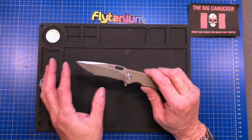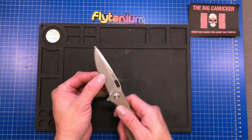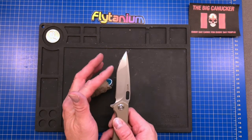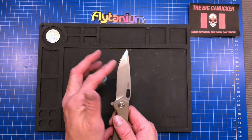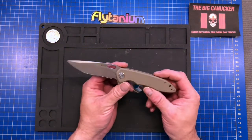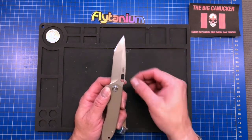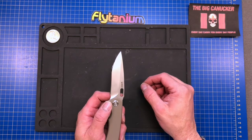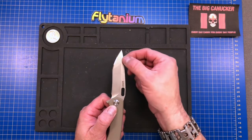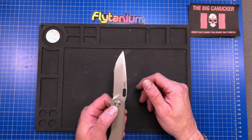They say it's a tanto point, but I can see how this really becomes more of a belly. It is just a belly here, with a very slight bump there, where they've got kind of this tanto grind to it, but it's not really a full true tanto. With this little bit of a false edge here, you could almost call it a spanto, like the Hinderer Eclipse has. This seems more like a spear point tanto than an actual tanto.